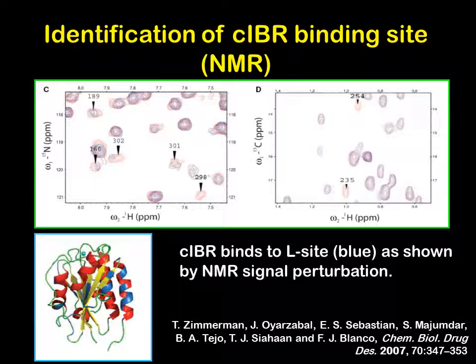So, through collaboration with Blanco's group in Spain, we used high-resolution NMR to study where the CIBR peptide binds to the LFA1 receptor. We used C13 and N15 labeled LFA1, and we discovered that the CIBR peptide binds to the L site. This result confirms what we discovered previously using the monoclonal antibody cross-inhibition method, even though we did not see the peptide bind to the Midas site, which is at the top of the LFA1 receptor.